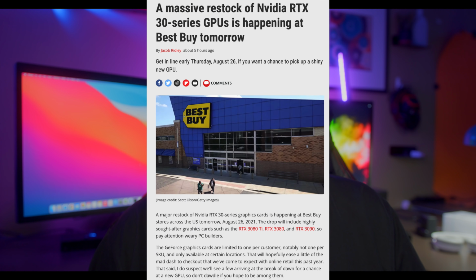Now, my friend got there, I think it was a little bit before 7 o'clock. Supposedly around 7:30 is when they would start handing out the tickets for people to get the GPUs. The idea was that the store would open around 8 in the morning and people would be able to go in and get these GPUs as long as they had one of the tickets. So as soon as my friend got there, this is the scene that he saw.